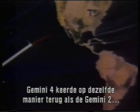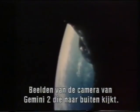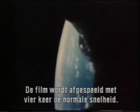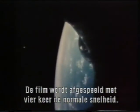2, 1, mark. Mark. Gemini 4 would fly the same type of re-entry as Gemini 2, an earlier unmanned flight. We will illustrate the re-entry of McDivitt with film from that flight. This is an onboard camera, Gemini 2, looking through the spacecraft window. The film is reproduced at 4 times normal speed.